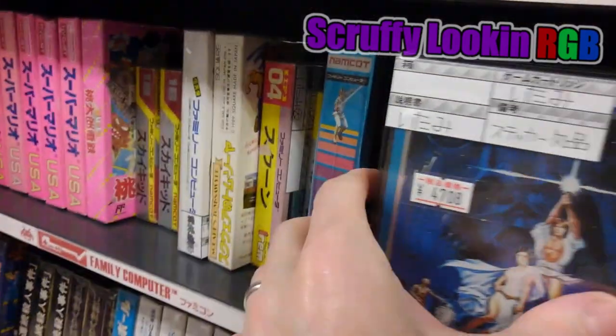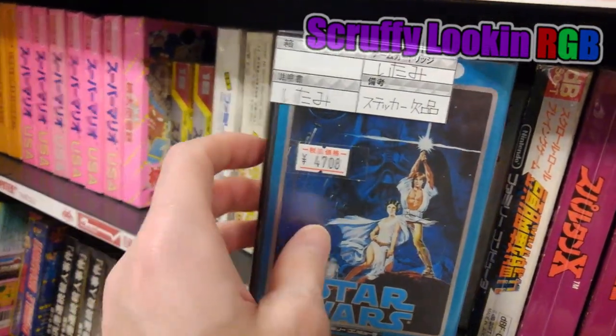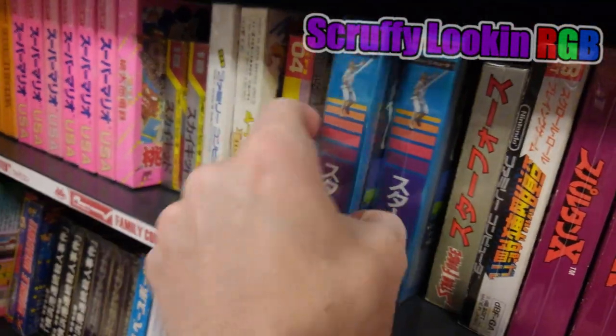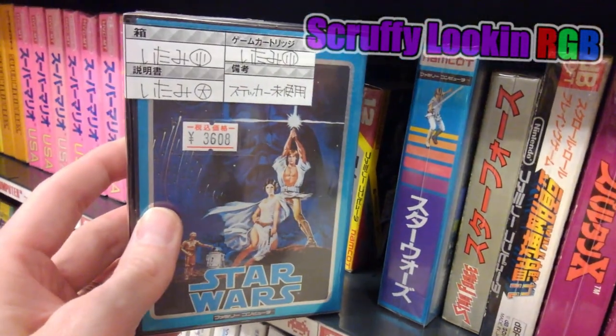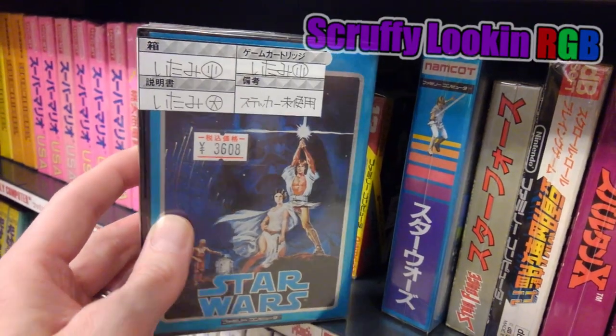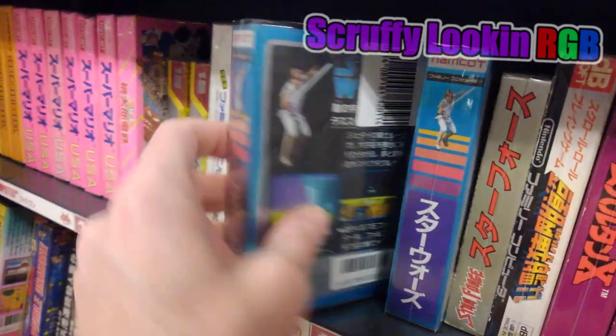$47 for this Star Wars. I just love the case on this. Can I get a thumbs up for the case on this? It's very retro. It looks straight out of the 70s. It's got that gradation on the binder part of it. This one just looks like it has missing stickers and a little bit of damage to it.